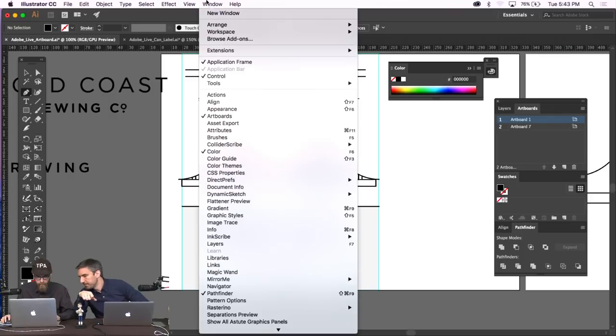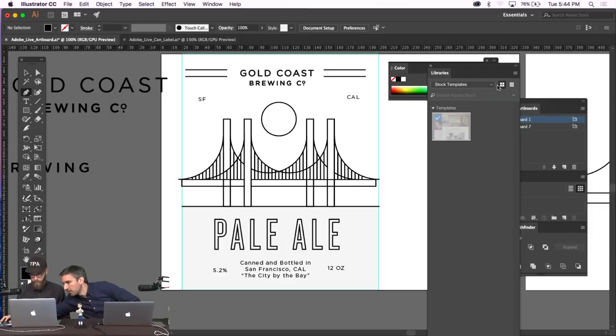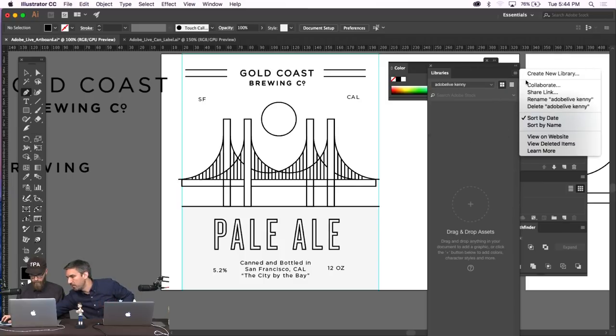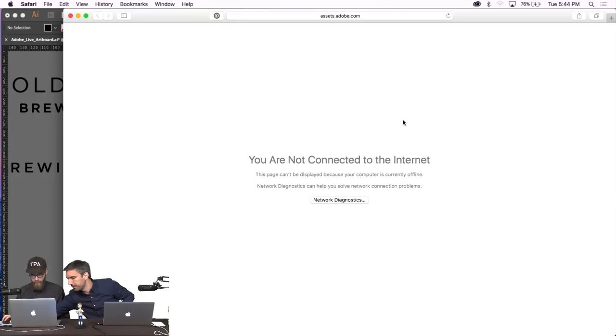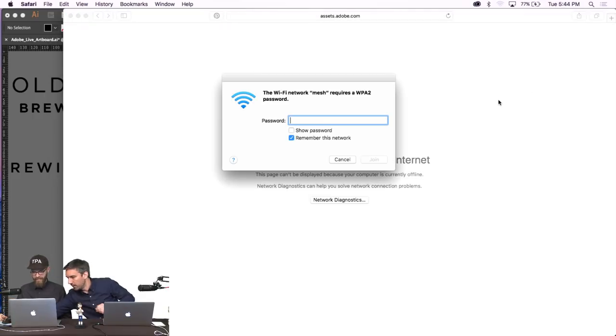Go in Window, you can display your libraries here and we will create a new one. So if we go here, maybe we can create Adobe Live Skinny. Okay, so it's empty, but you will share it with me. So you go and you say collaborate. Cool. And you need an internet connection.